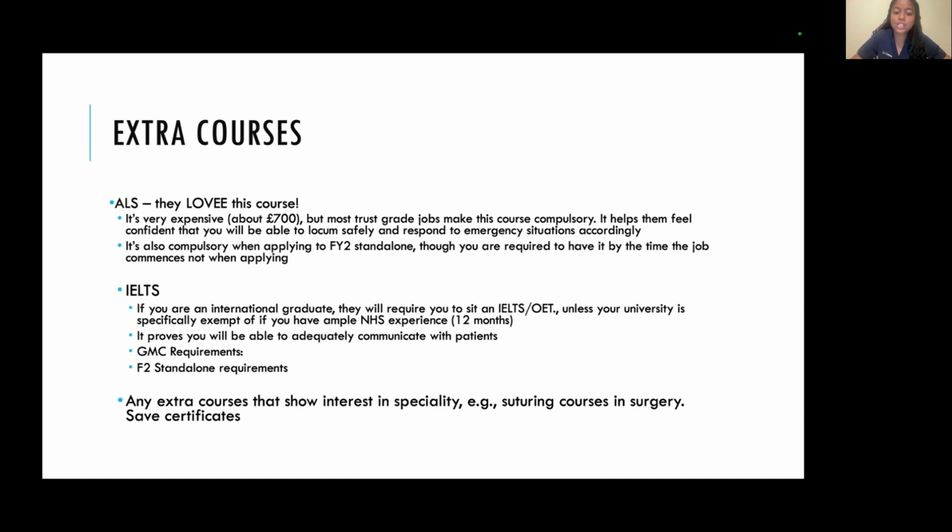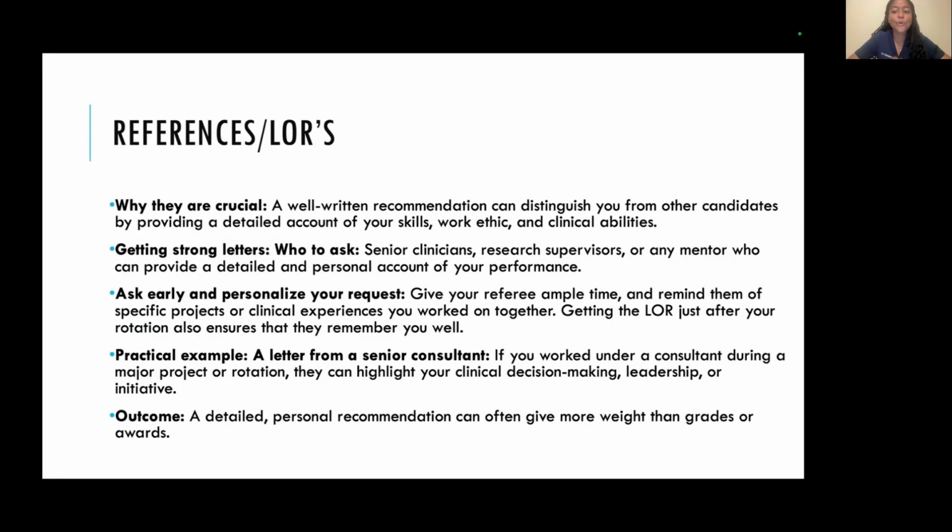Any extra courses would be good if it's in a field that you're interested in. For instance, if you're interested in surgery, it will be good to do suturing courses. You should save the certificates for all of the courses that you do, because again, the NHS do like you to prove everything.